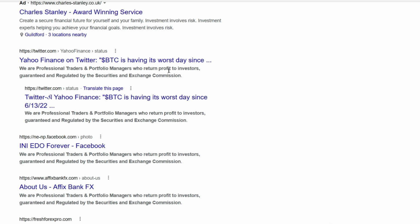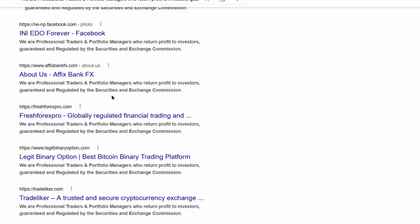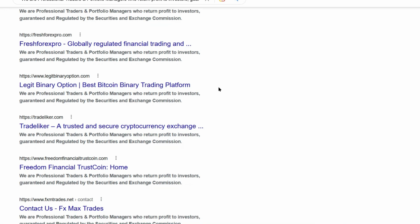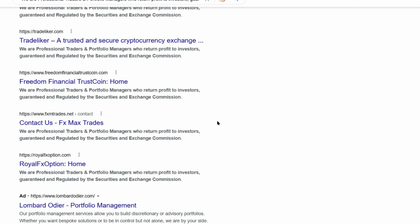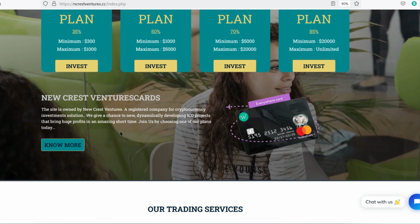And here we are. You can find it on Twitter. You can find it on Facebook. You can find it on the Affix Bank FX.com, Fresh4xpro.com, legitbinaryoption.com. Anything with that domain name clearly isn't legit. Tradeleica.com, freedomfinancialtrustcoin.com, fxmtrades.net, and several others. Do you think a legitimate securities trading website would be using copied and pasted text? Now let's just take a closer look at some of that text.